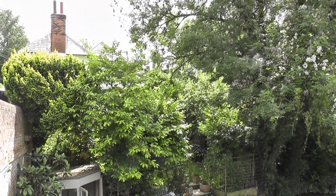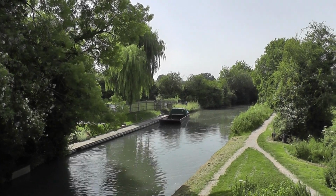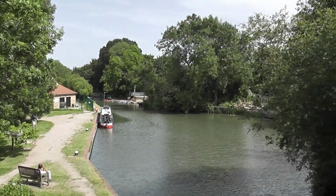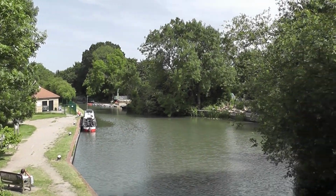Shouldn't think that'll be on the market for long. Lovely location, albeit the M3 noise is very close. That of course could be viewed as a positive for those that need transportation. Anyway, this is Odiham Wharf.